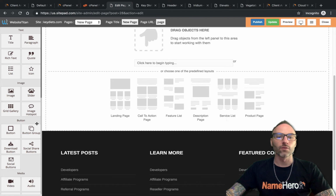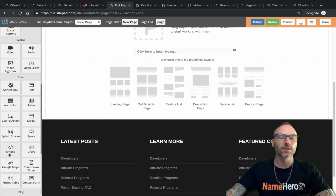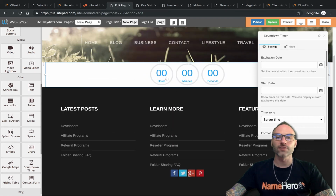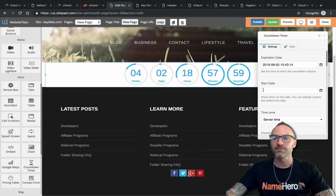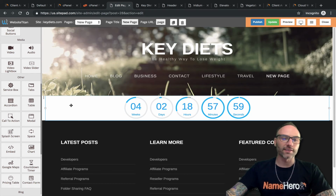So if I want to add any of this stuff, I've got the option to drag a video, audio, video slider, service box, embed, charts, all that stuff, I can make it inside of here. Even if I wanted to do a countdown timer, I just take it and drag and drop it. Let's set my expiration date. Let's just say the 2nd of June, start date. Let's just leave it at that and close that out. So see, if I want to make a coming soon page.